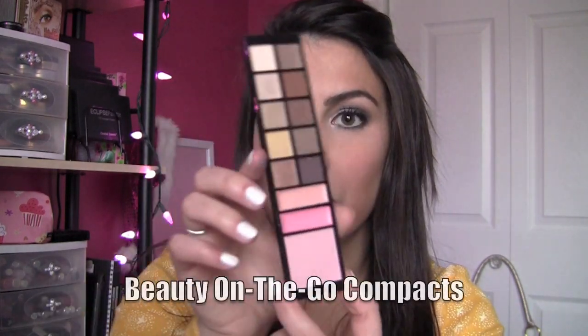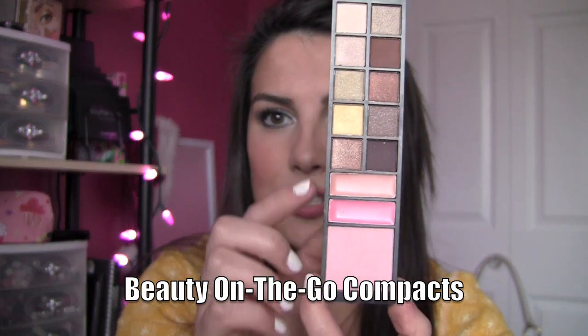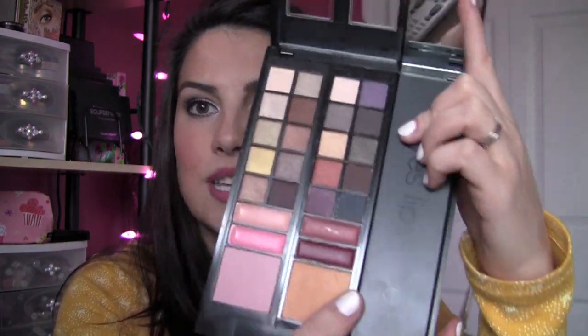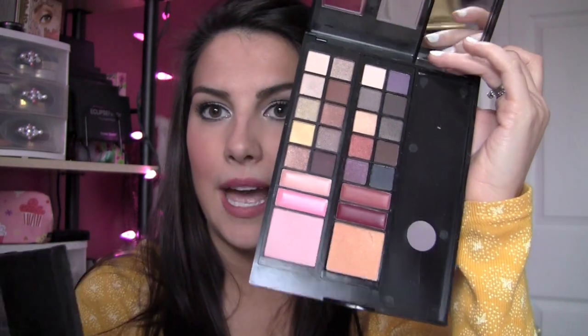Another thing I thought was really cool are these little individual palettes here. They're little strips of 10 eyeshadows, 2 lip colors, and a blush. So you can get one of these, or you can actually get 3 of these, which is what I did, and you can put it in this container here. As you can see, I've got another set of colors here, but they snap in, and then there's a little space back there where you can push it through. So it holds them, and then the third section of this is actually a compact that you can take out, and then this can be your portable one.